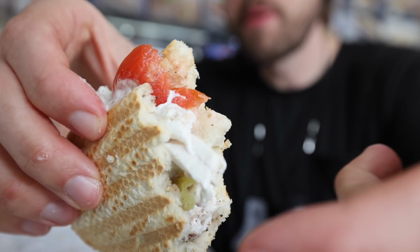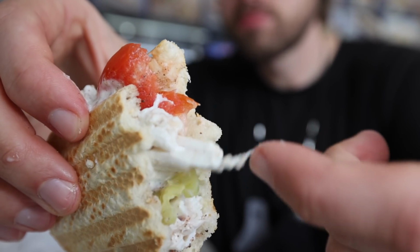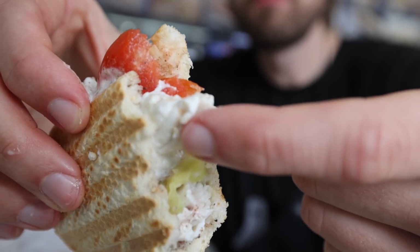Another part of the animal that's very buttery, very fatty. It's almost got like this gelatin-like consistency to it. Very soft again though. The flavor is all about the garlic aioli.